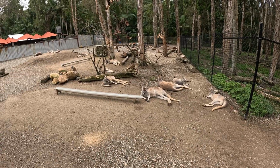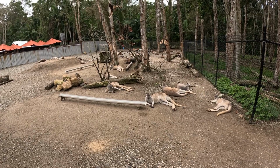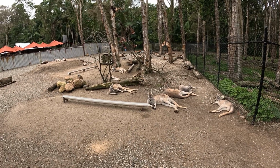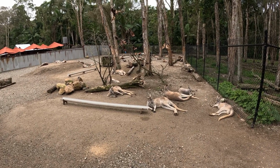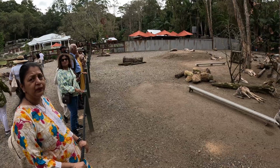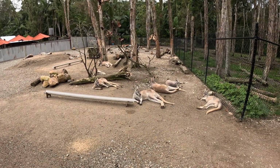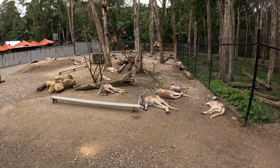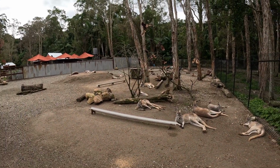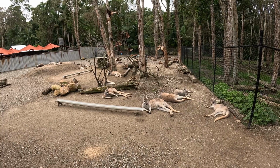This zoo is a little bit different compared to the Lone Pine Koala Sanctuary in Brisbane, which I already presented in the previous vlog, where we can get very close to the kangaroos. Here there is a fence and we are not allowed to go closer. I counted 27 kangaroos at this place. They are just chilling. They are very relaxed.